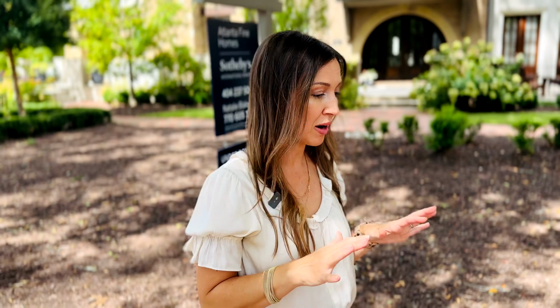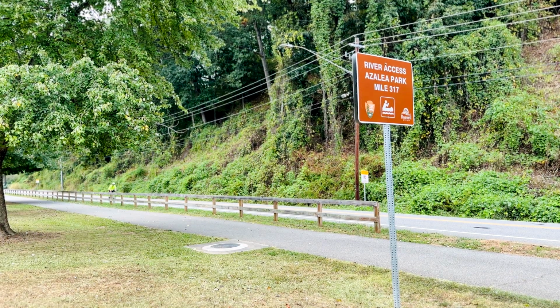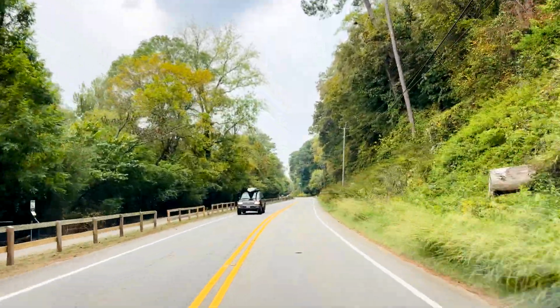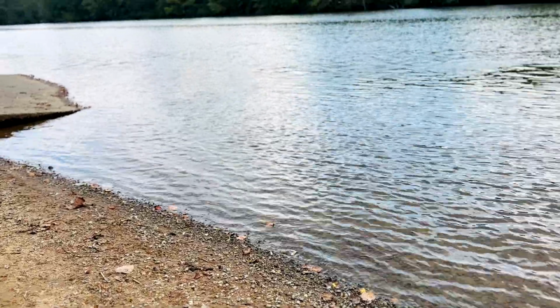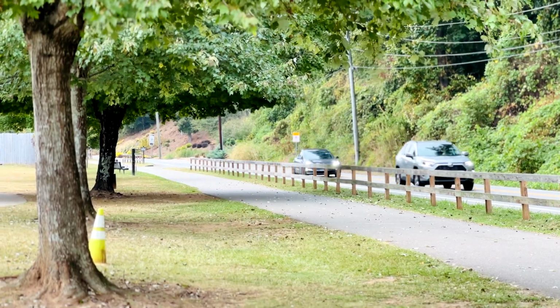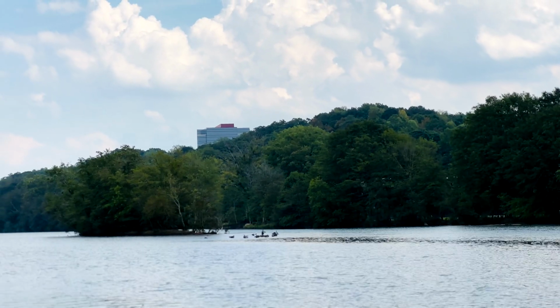Roswell has some of my most favorite outdoor spaces. They've got the Roswell River Walk, which is just that. It's literally these large path sidewalks that are going down the Chattahoochee River, and they're wide enough for you to bike, walk, one wheel, whatever you want to do. And they're absolutely breathtaking pathways.